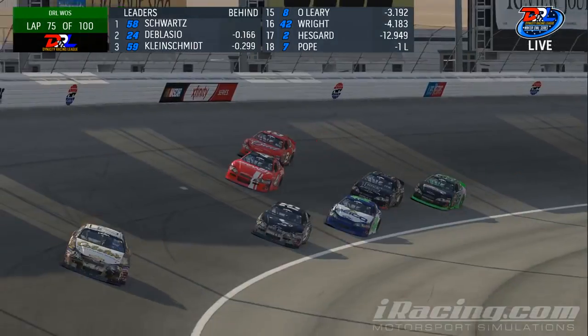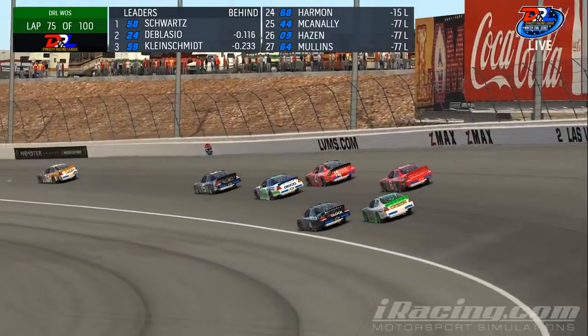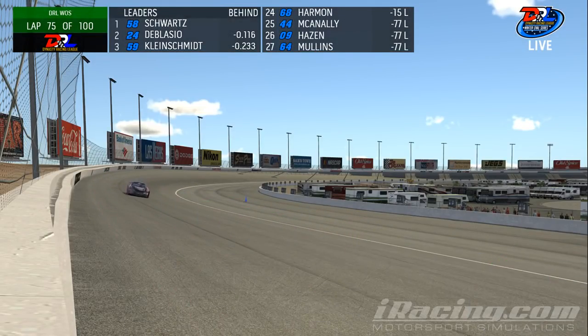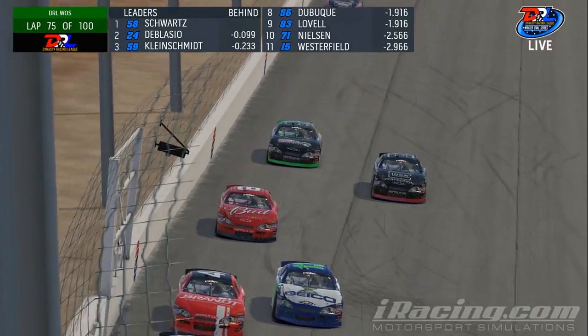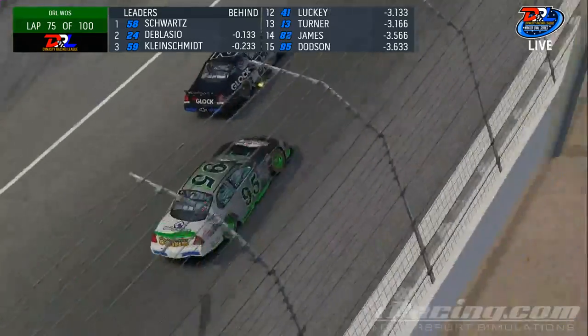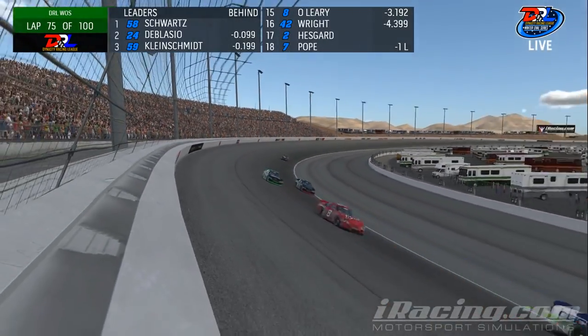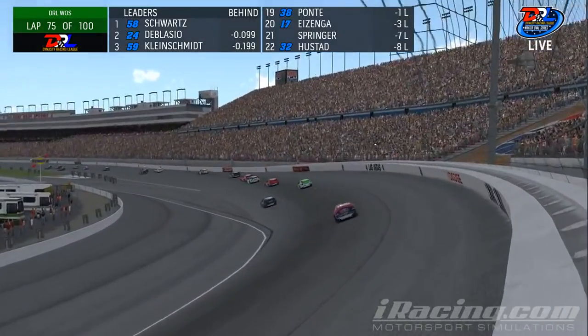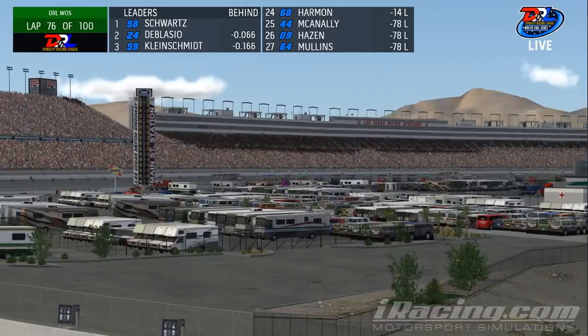25 laps to go. Well, we may see some 6 wide racing when we get to Michigan for sure, but I don't think this is the track that you want to try 6 wide at. No, absolutely not. These guys really kind of starting to get spread out there a little bit, but incredible racing there. Jim Westerfield kind of leading that pack out of it now as they go back to single file. We will go back up here up front.